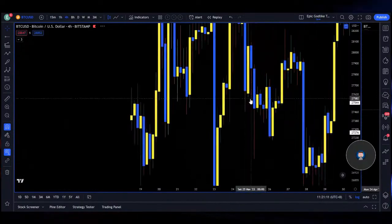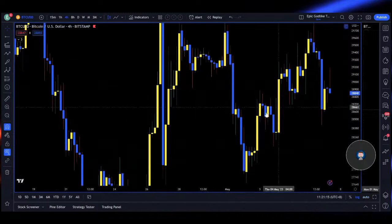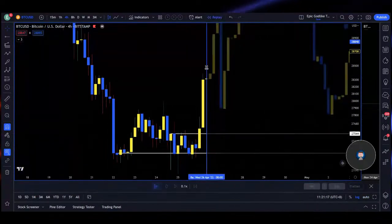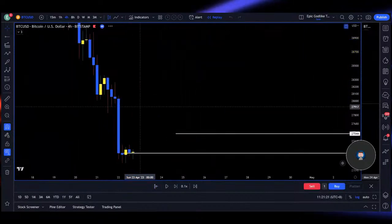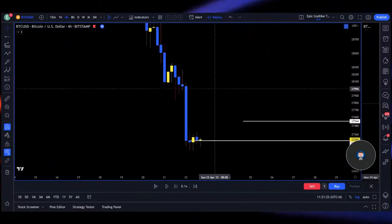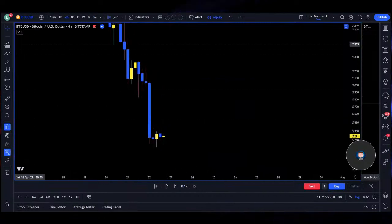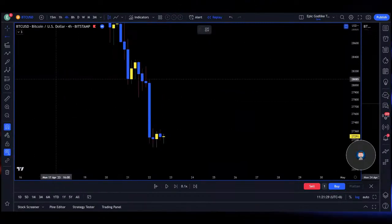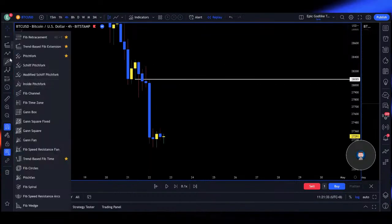Remember this one, okay? Where's it? There. Let's put a replay here. Okay, let's start from here. Here, we will not look for an entry, okay? So what we do, let's say it's still bearish, right? We put the bear. This is the bearish order block. High probability bearish order block.